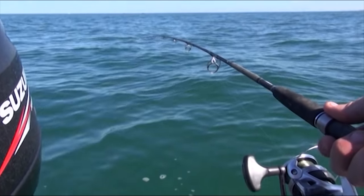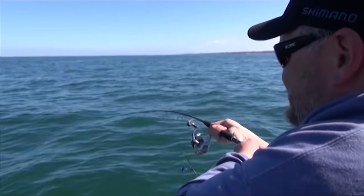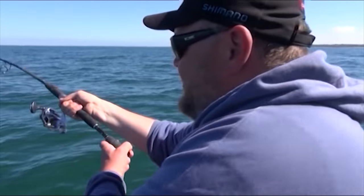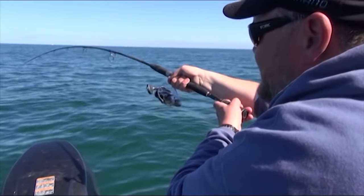I can't get to the rod. That's definitely buckled, he's not. Oh yeah. That drag is locked because there is no line left. I'm going to leave it locked.